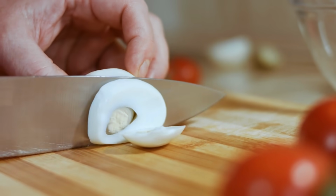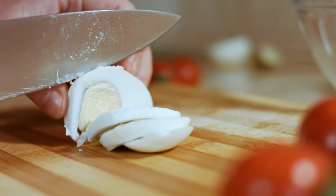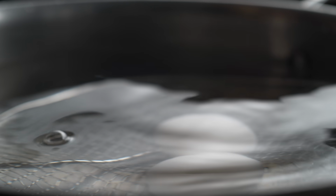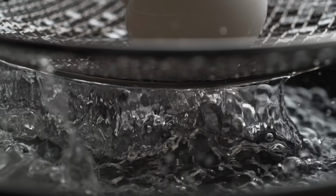First, there's the risk of undercooking your eggs. Even though the process of hard boiling does eliminate most bacteria, including salmonella, the trick lies in ensuring that the egg is cooked all the way through. If it isn't boiled for a sufficient amount of time, there's a risk that the center might not reach the necessary temperature to eradicate all harmful bacteria.